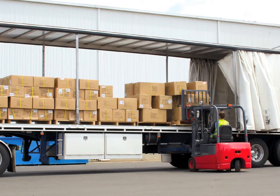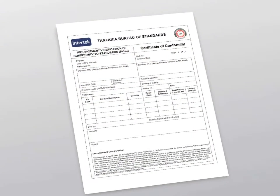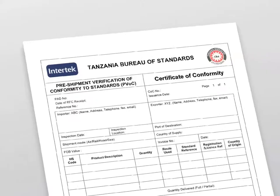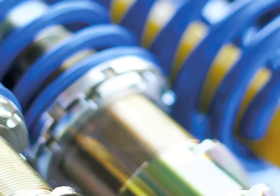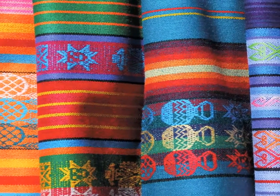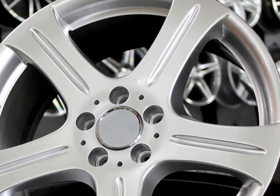Every consignment of regulated goods exported to Kenya and Tanzania must be accompanied by a Certificate of Conformity. Intertek Government and Trade Services is authorized to issue these certificates to exporters. Your goods will not clear customs without a certificate. The certificate confirms that your products comply with all the relevant and required Kenyan and Tanzanian technical regulations and national, regional, or international standards. The authorities in Kenya and Tanzania may take random samples from imported consignments to verify the compliance of the goods being shipped.